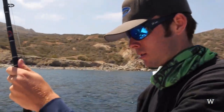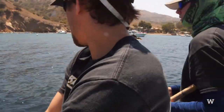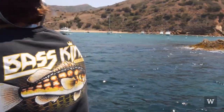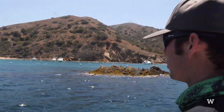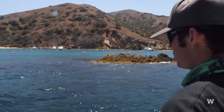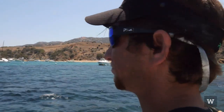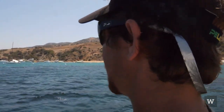Let's get another one. There's a long kelp on. Bumped it right at the boat. A couple followers, and they just... No, unfortunately, with the jig, you'll just run out of room. You can't really kill it like you can with the swim bait sometimes.